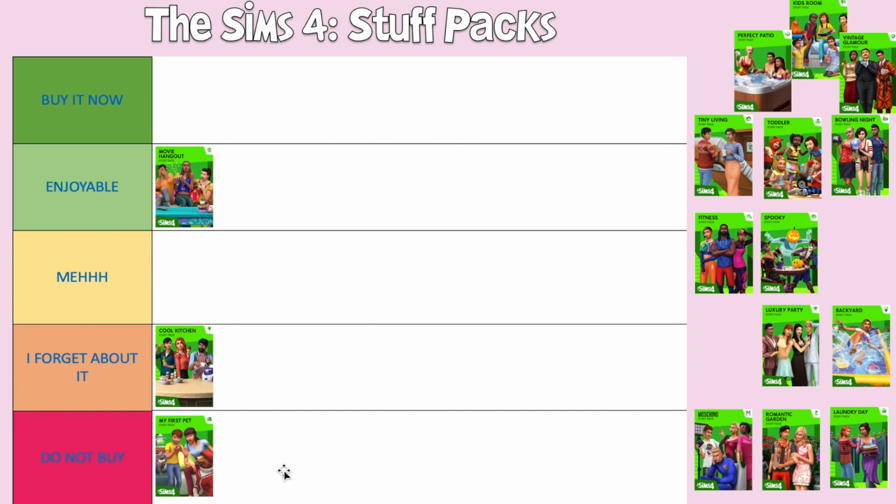And one of the main things that upsets me about this stuff pack is that Simmers need to have Cats and Dogs in order to have this stuff pack, so it limits the amount of people that could have it anyway. It's just not, personally, something I would buy. And to be honest with you, I've never bought it. I wouldn't want it. I've seen reviews on it. It's just not for me, and it's not for a lot of people.